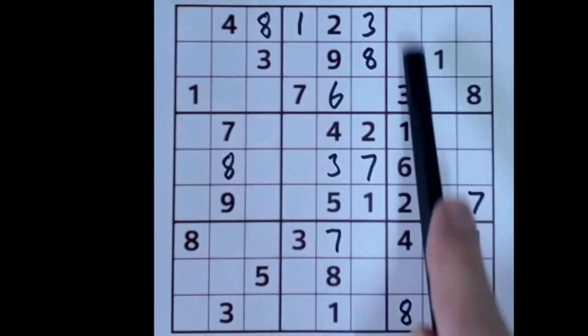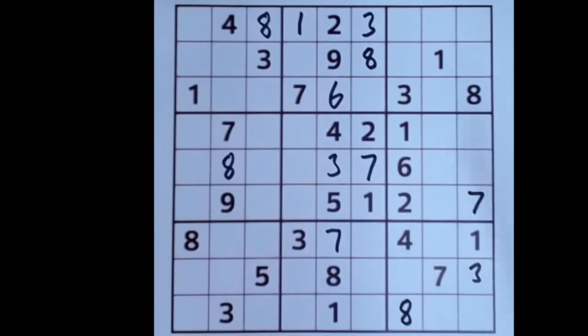Okay, now we'll take the same column and see which numbers are missing. Now I think actually it's 5, 7, and 9. I do believe it's 5, 7, and 9 that's missing. 1, 2, 3, 4. We don't have 5, 6. We don't have 7. We have 8. So 5, 7, and 9 are missing.